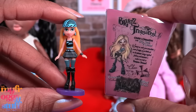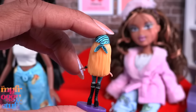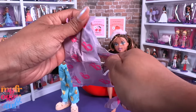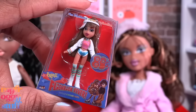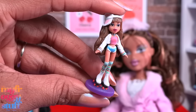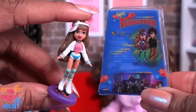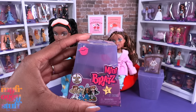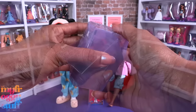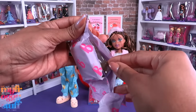And here we got Bratz Treasure Chloe. This mini is standing forward and is finished all the way around. And in the second bag, we have Flashback Fever Yasmin, rocking some 80s fashion. She's wearing roller skates and one knee is bent slightly forward. Love that. And in our last capsule for today, I am hoping we find the Vanity, one of the beach party dolls, or another Bratz princess.